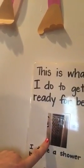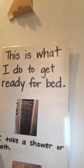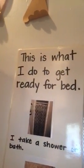And this is a picture of a shower. I just put a simple sentence of, I take a shower or bath, because sometimes he might take a bath.